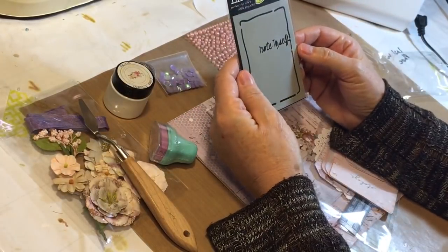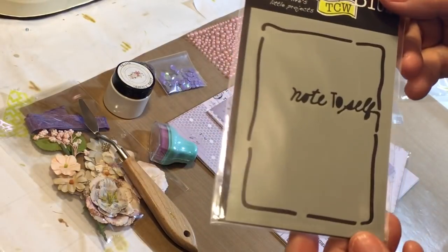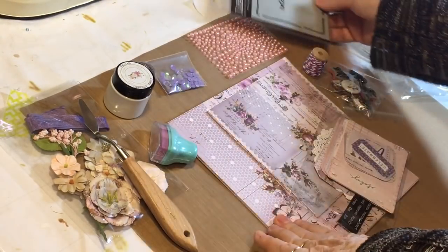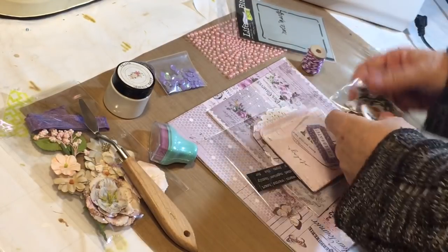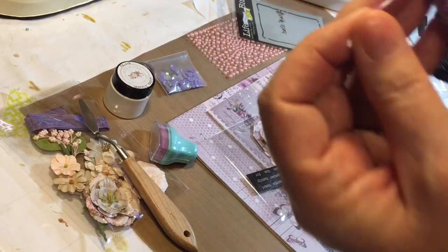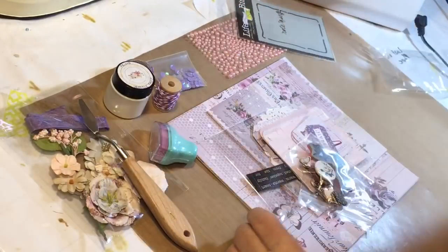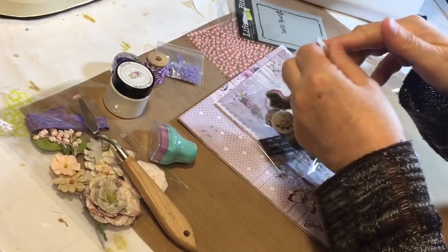Oh gosh, there's a little stencil in here that says "note to self." That'll be cute to just make your own journaling cards with that. Okay, and then there's this wooden spool of baker's twine that's also in light purple. So let's do this little bag first. Let's see what's in here.